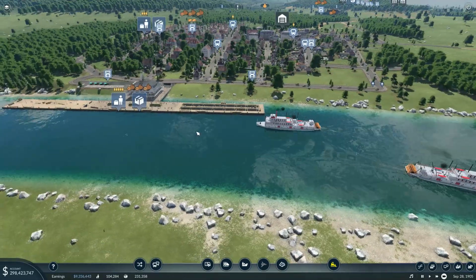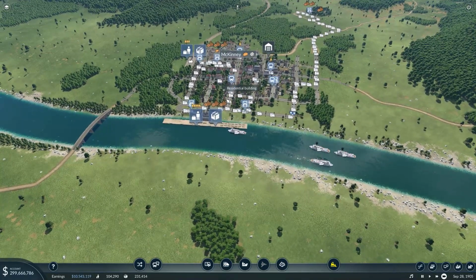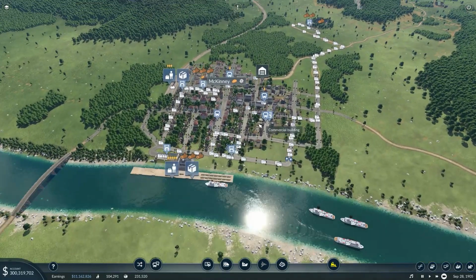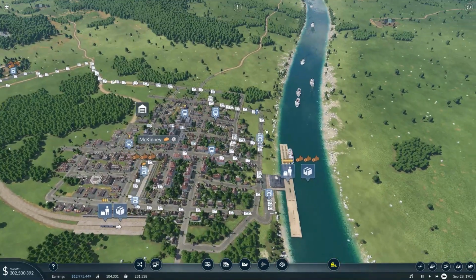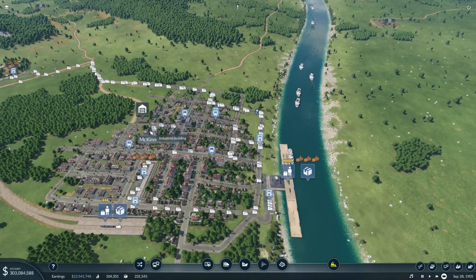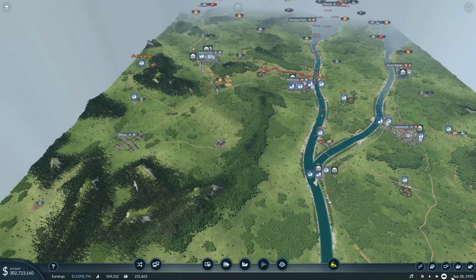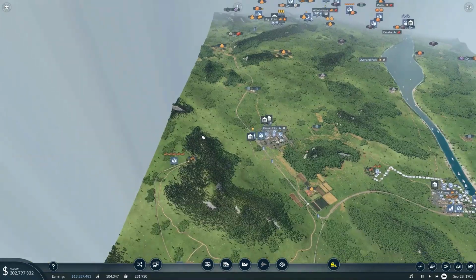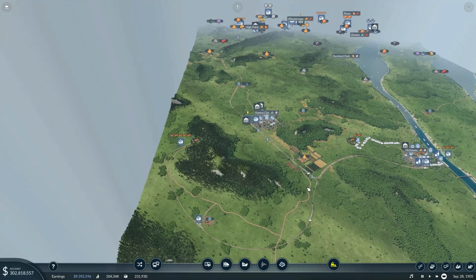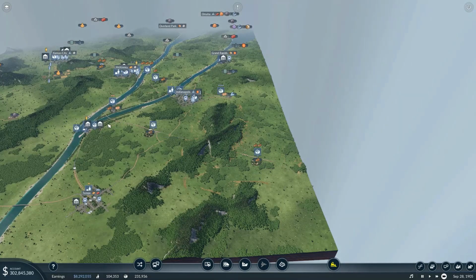Since the last episode, I have made zero progress as far as adding any lines to anything. But what I did do is go around and optimize all of my lines. I put the date speed on paused so that we're not getting any advancements. And I went around to all the lines and extended the stations if they needed it. I increased the speed and capacity of the trains.